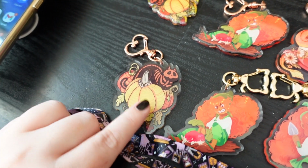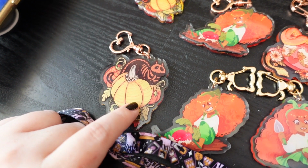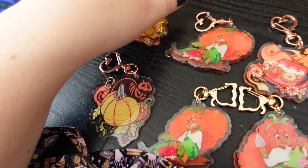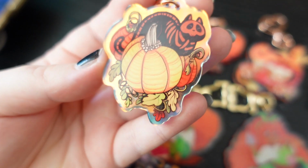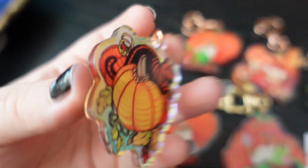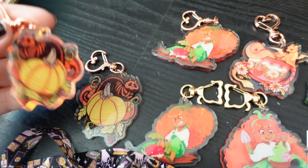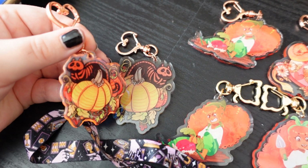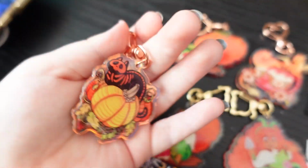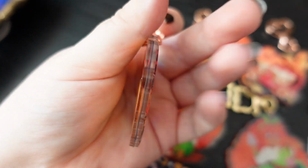It is in the Plant Witch story. If you've been on the Patreon, you've already read Bones' story. And this is another version of Bones, but this time with the rainbow holographic at the back. Can you see how pretty that is? Now, it is much smaller than the standard acrylic, but it is so bright and so vibrant.